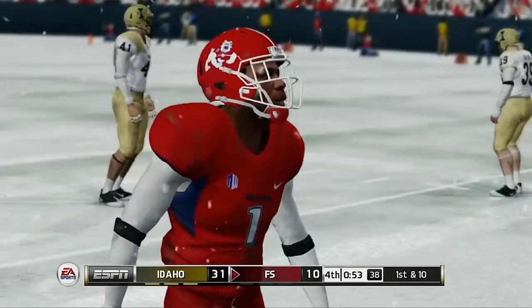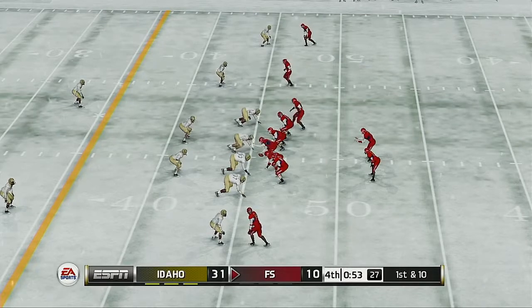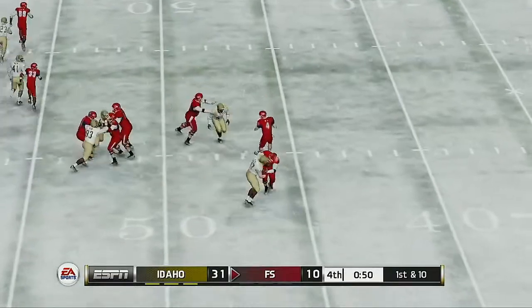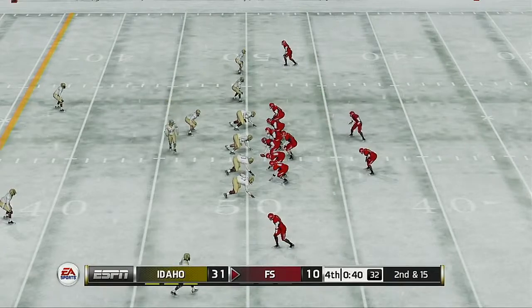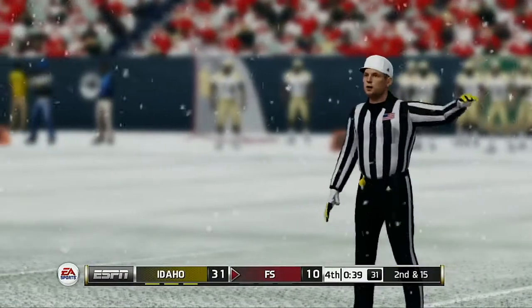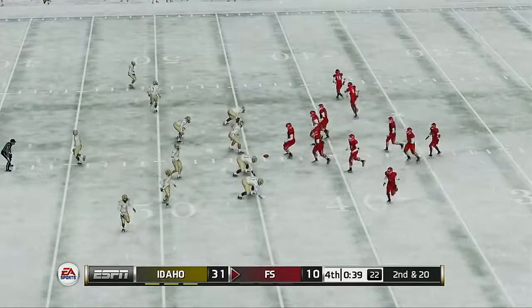Right, left, he's sacked. Might have been some early movement up front. False start, offense. It's so tough to move the ball forward. Even a five-yard setback can do damage to a drive. Second down and a ways to go because of the penalty.